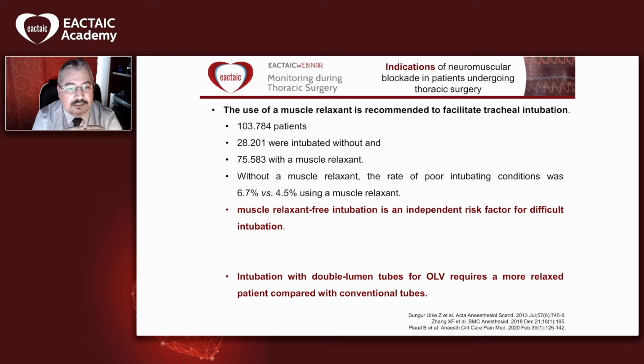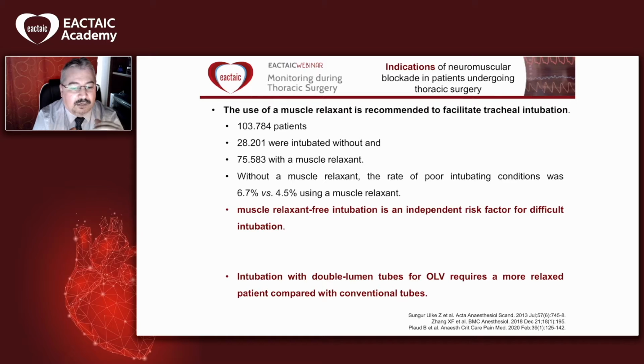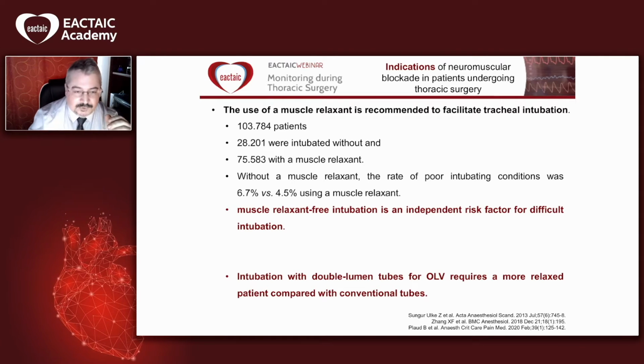In thoracic anesthesia, as Matt will show you, we use double lumen tubes. Double lumen tubes are bulky tubes, and intubation with these tubes for one-lung ventilation requires a more relaxed patient compared with the conventional single lumen tubes.